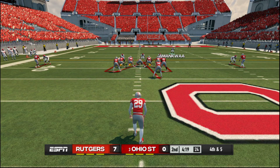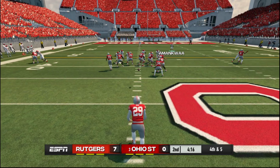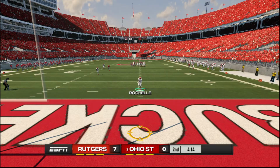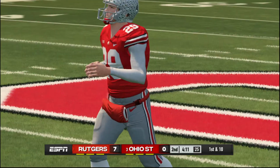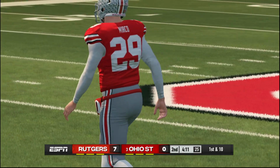He doesn't want a touchback here. He wants to knock this ball inside the 10. He really got a hold of that one. Little too much leg into that punt. They'll bring it out to the 20.